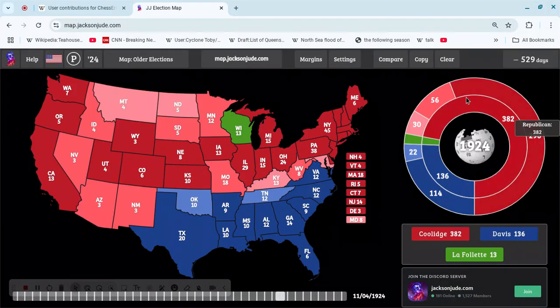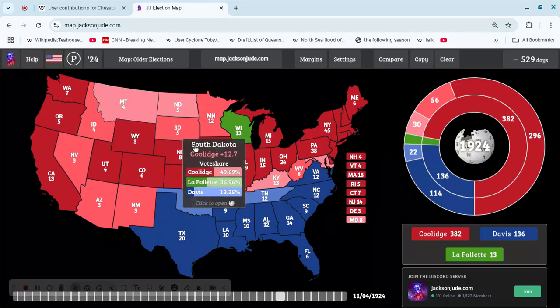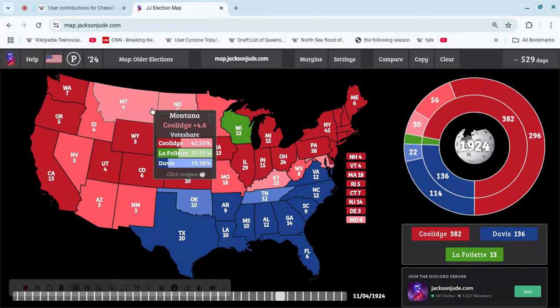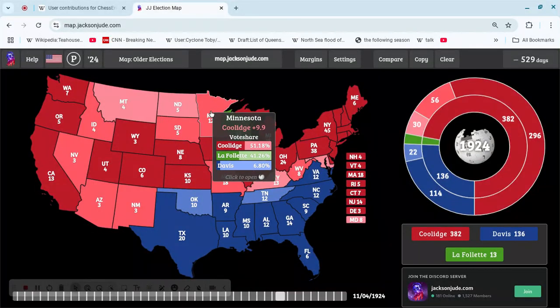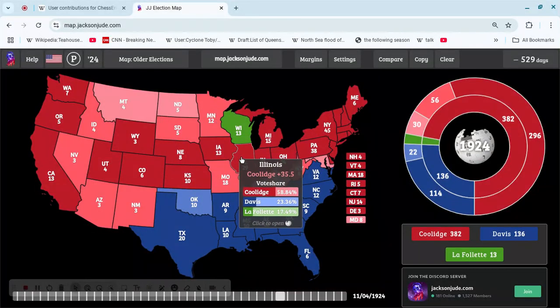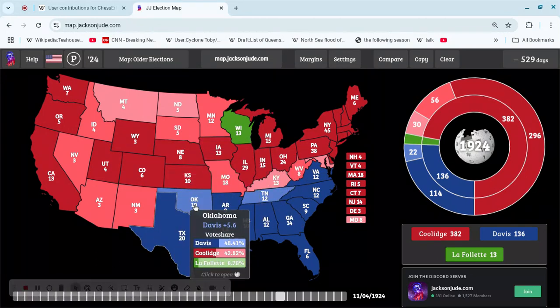1924, another landslide where the tipping point state was over 15%. And not only that, you also had states like Montana and North Dakota where La Follette was the reason why these races were so close, as La Follette had a lot of strong influence in this area.